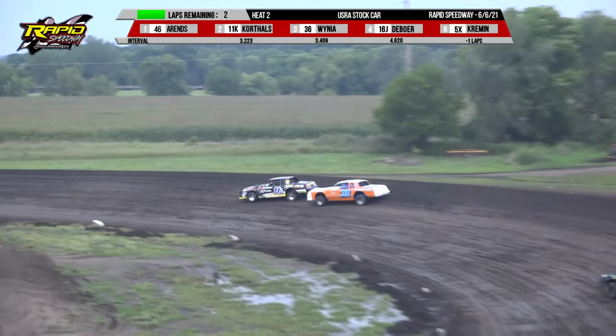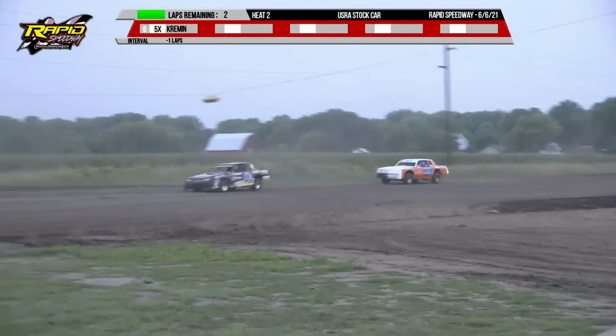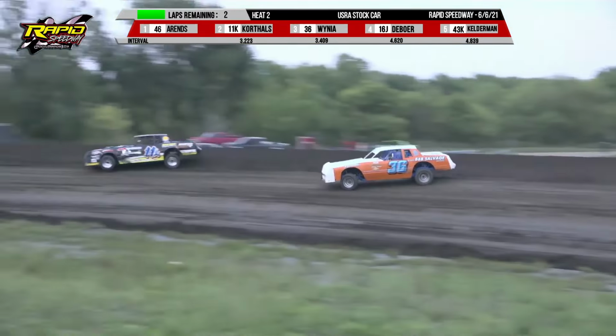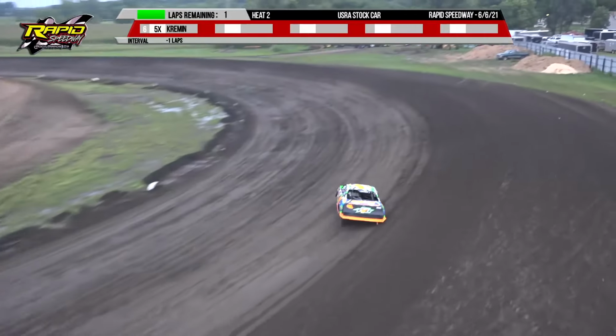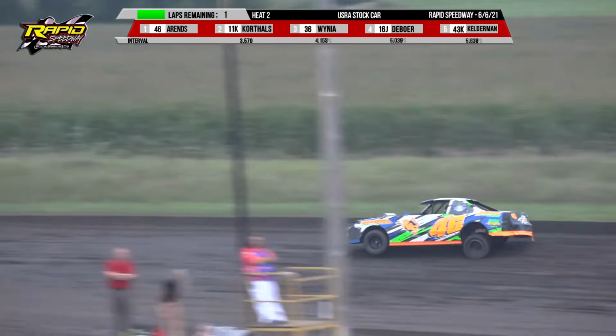Colton Ahrens with the race lead. Darren Cordles in that second position. Glenn Wienia, your top 3. DeBoer and Kelderman round out the field as Kremen pulls in. White flag is out for Colton Ahrens. Ahrens, Cordles, Wienia, DeBoer, and Kelderman.